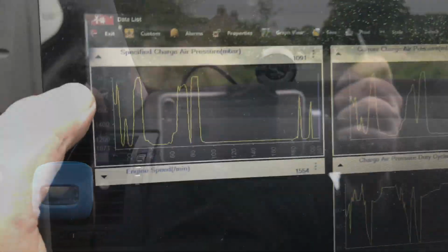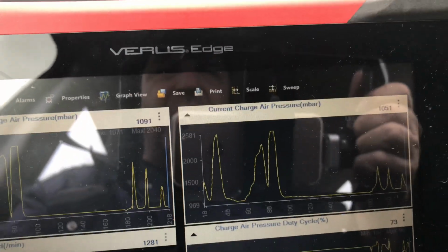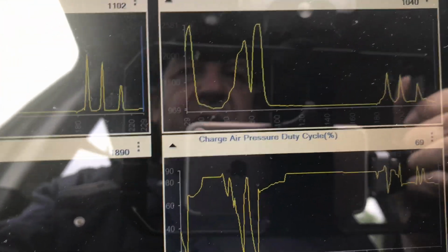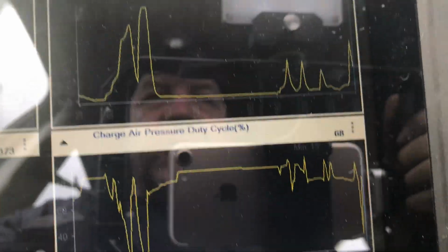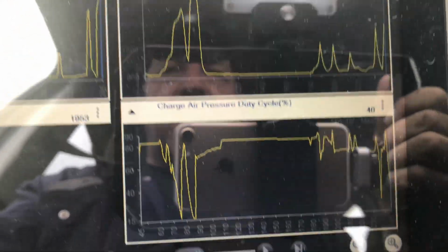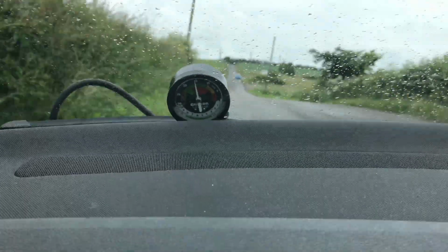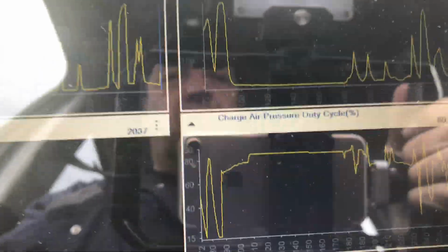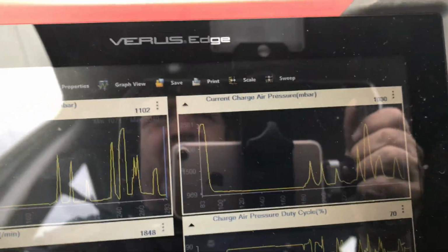We'll try. Specified air pressure is 2040, but we're actually getting 2500. So the graph is overboosting. But you see that charge air pressure duty cycle? Now we agree with that because you see how it's dropping. It is shutting the turbo off down to 15%, and we agree with that with a little thing here in the car. So when it drops the percentage, you see her needle goes lower, the vacuum goes lower. Oh, bumpy road, that. So we are overboosting.